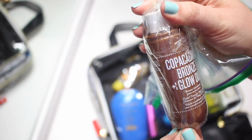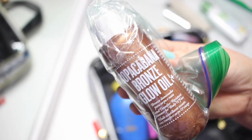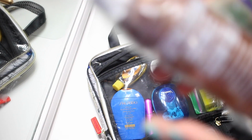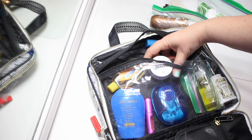I'm also taking this. This is the Sol de Janeiro Copacabana Bronze Glow Oil. Since I'm going to the beach, I'm also gonna be doing a lot of sightseeing. I might wear some shorts or Bermudas, and I don't want my legs to look super pale. So that's why I'm bringing this one. Of course, I put it in a Ziploc bag because if this spills, it can definitely get nasty.